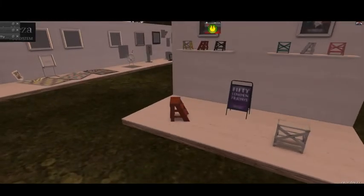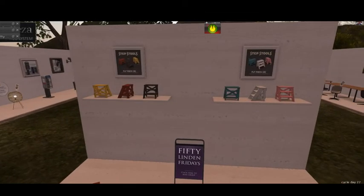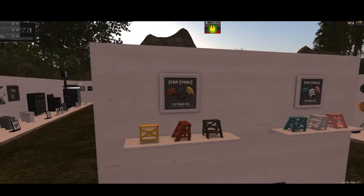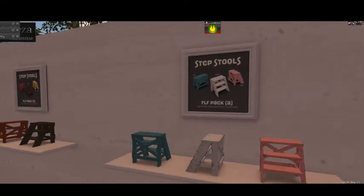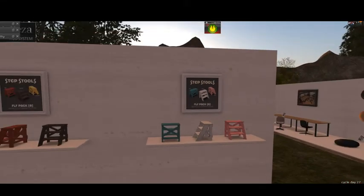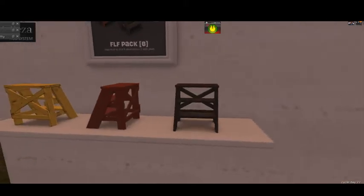Oh, little ladders, little step ladders, step stool in red, and a step stool in white. I like them both. 50 Linden Friday pack. Brown, red, and yellow. And that's what I would need right now, I think, is the brown, red, and yellow. Two static poses. Six stand and sits. And two stands. I like this. And see, I have another little stool, but it's blue, so it doesn't quite go anymore. And I love having a stool in my kitchen.